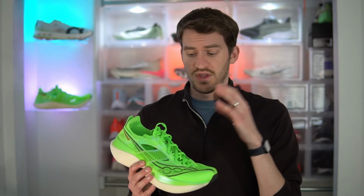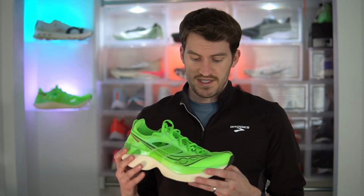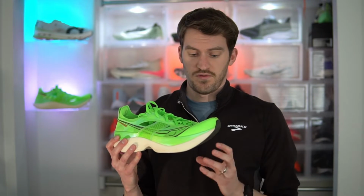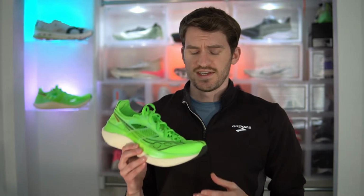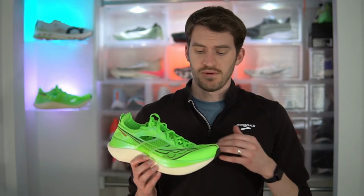However, the upper was super minimal, very lightweight, but still kept you locked in, and it had a very aggressive forefoot rocker to it that really threw you on your toes. And once I got used to that more aggressive rocker, this shoe was definitely fast, and I enjoyed really racing it and doing some key workouts in it. However, this very aggressive forefoot geometry might be a little too aggressive for some people, and I think that the Endorphin Pro 3 probably appeals to a wider range of runners.